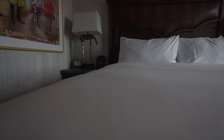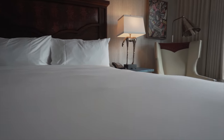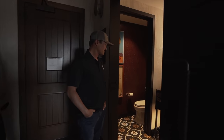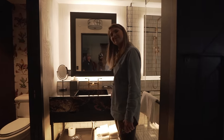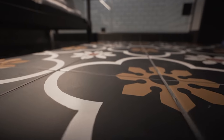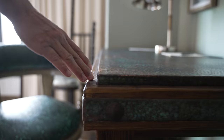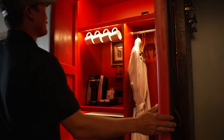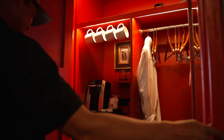All right, you talk about the modern West, this is it. This is the standard room here, and this is absolutely modern, and it is Western. Take a look around. Texans love their turquoise, they love their coppers in here. At the Hotel Drover, they did not spare any copper or any turquoise here in this area.